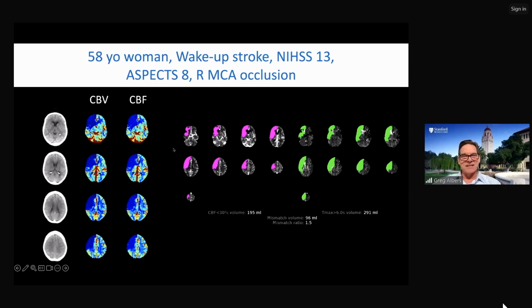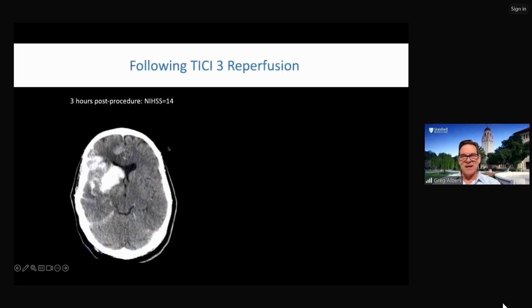So this is one at Stanford we would have been pretty concerned about, but this case was treated with thrombectomy, very successful in terms of recanalization and reperfusion, TICI-3 reperfusion, and after the procedure, the NIH stroke scale was getting a little bit worse, but the non-con CT looked concerning.